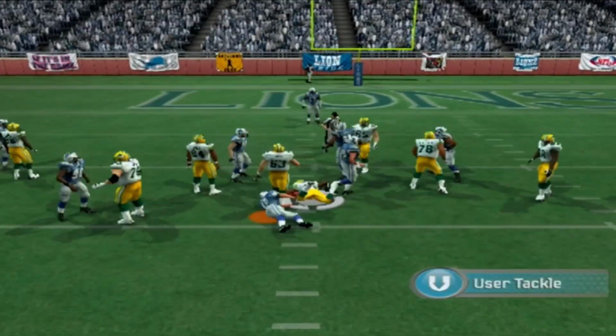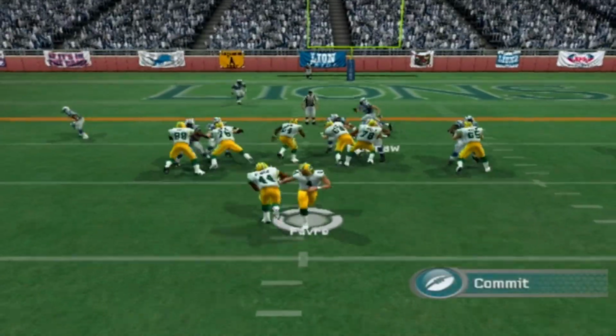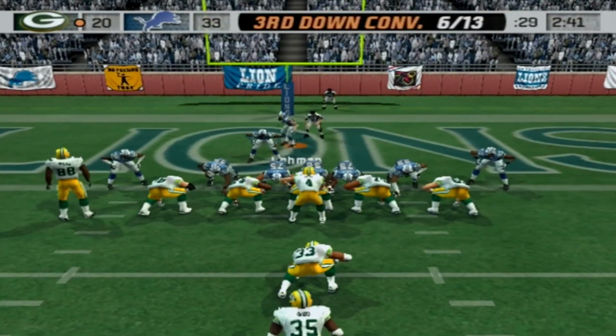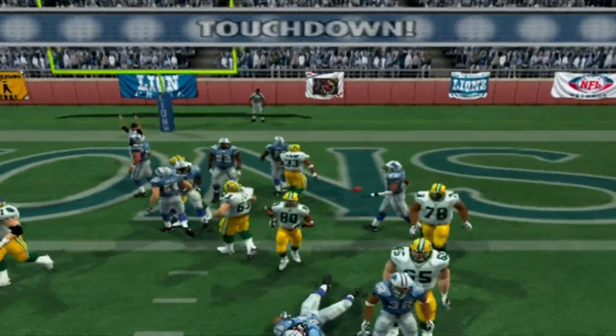Hand off to Davenport, and he's brought down for a short gain. So now 2nd and 9 for the Packers. Hand off to Davenport. Big block on McGraw, and now they're inside the 5. So now 3rd down from the 1-yard line. Hand off to Henderson. He's going to power his way into the end zone.